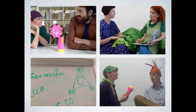And so action research, academic research, it can get a little bit dense and difficult, and sometimes the theories get in the way of the practice, but that spirit of serious fun came out of exploring the relationship between art, education and business. And there's much more work to be done to stimulate that relationship.